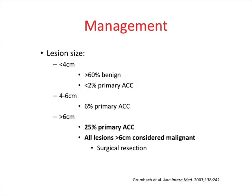So looking at lesion size, for those less than 4 centimeters, 60% are benign, and less than 2% are adrenal cortical carcinoma. Those 4 to 6 centimeters, roughly 6% are malignant, and greater than 6 centimeters, about 25% are malignant. And therefore, all lesions greater than 6 centimeters should be considered malignant, and surgical resection should be considered.